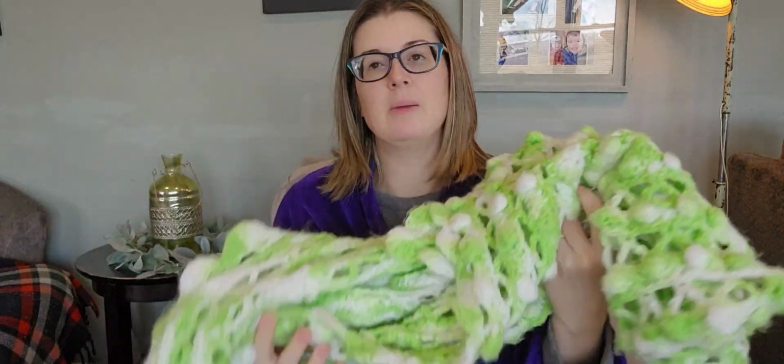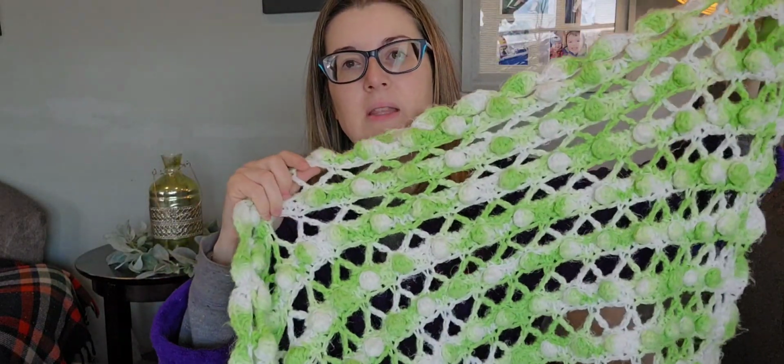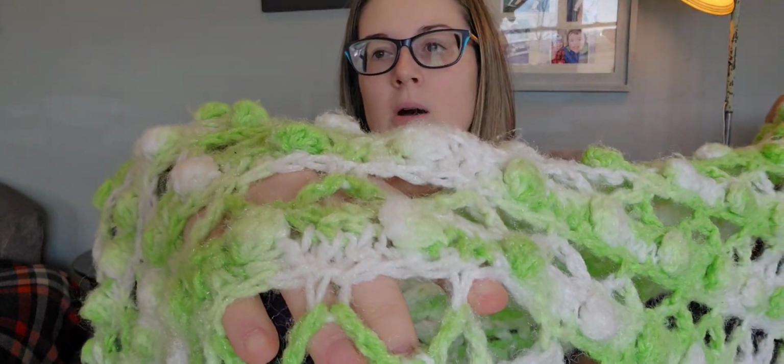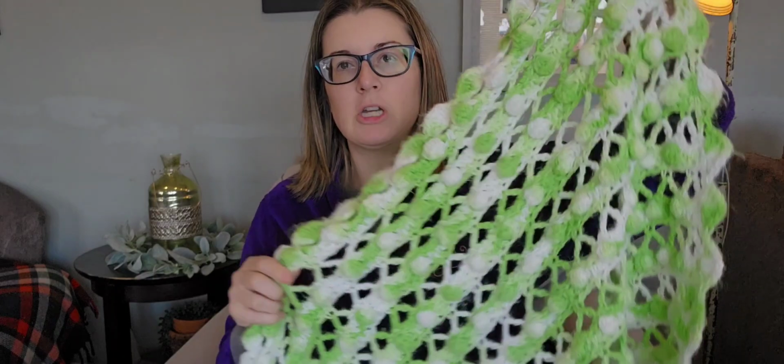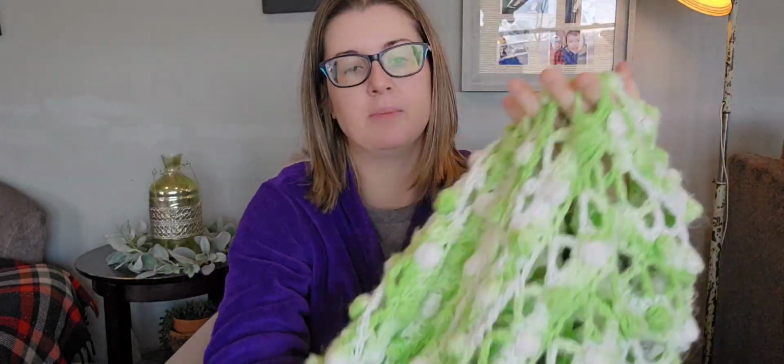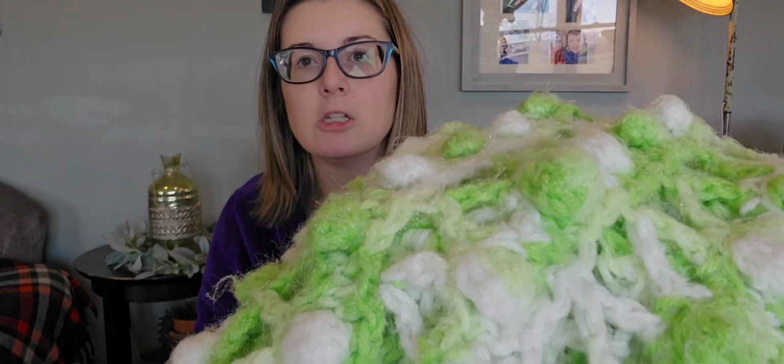This one, I typically pass on Afghans just because I see them everywhere. But I loved this one. It's like a lime green, and it has like a 3D palm crocheted on everything. I just really love the pattern and the texture. So I did go ahead and get that one for a few dollars.